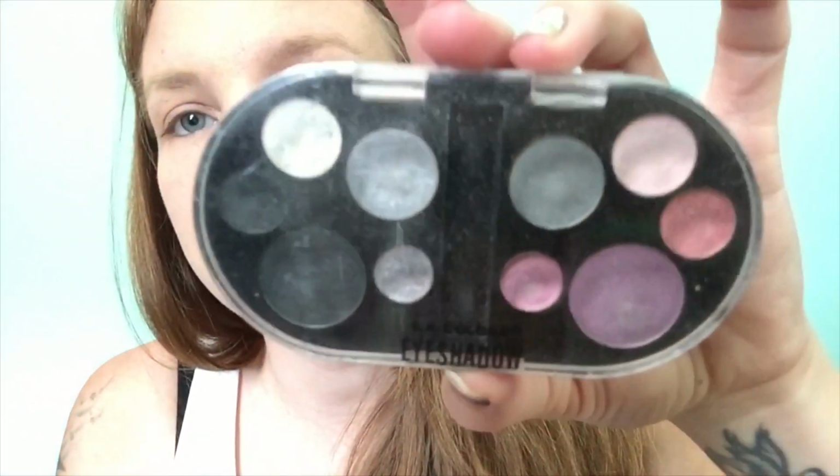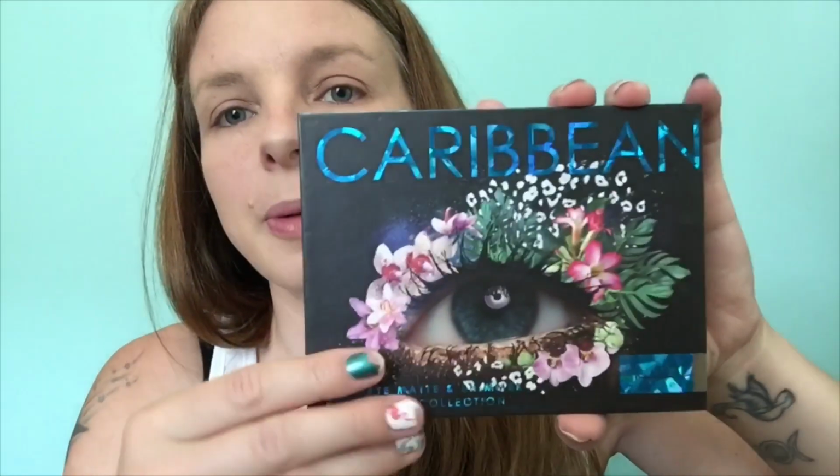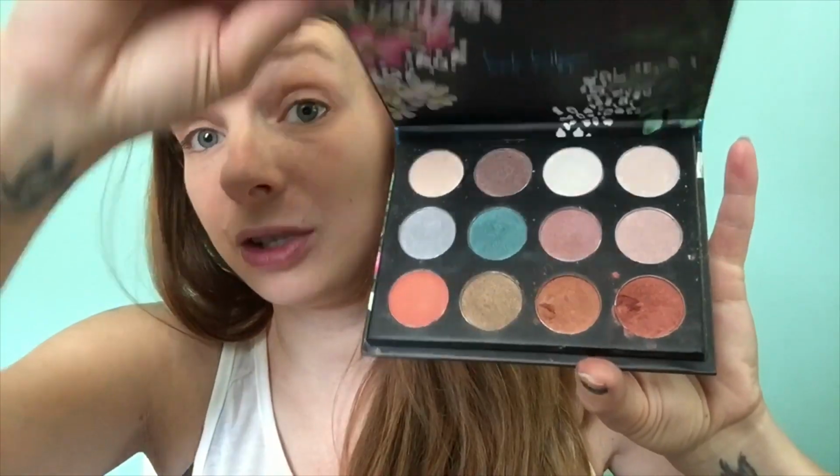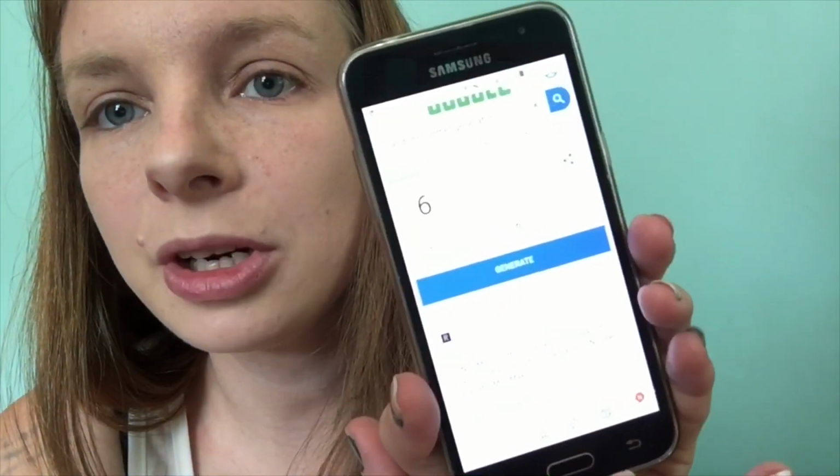I can't open that. And then the last one is by Nicole Miller, Caribbean palette. And if you can see, my son dug into 2 of the shades. And now let's pick the number. It keeps going to 6. And that is the Caribbean palette.